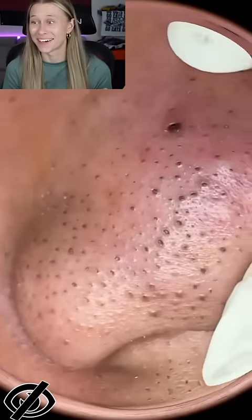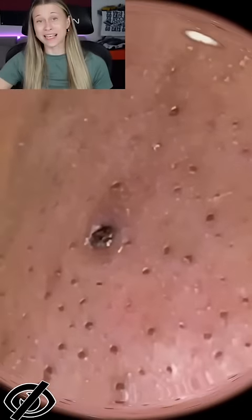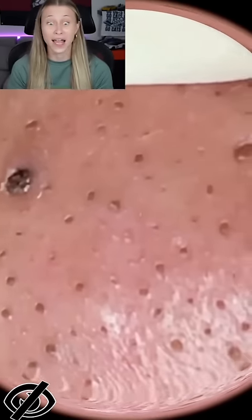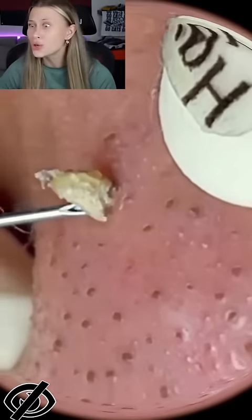My goodness, there is so much going on here right now. That's insane. No pore strip is getting any of these. At this point, it's all a lost cause, and you better just start squeezing. Oh my gosh, that thing is huge.